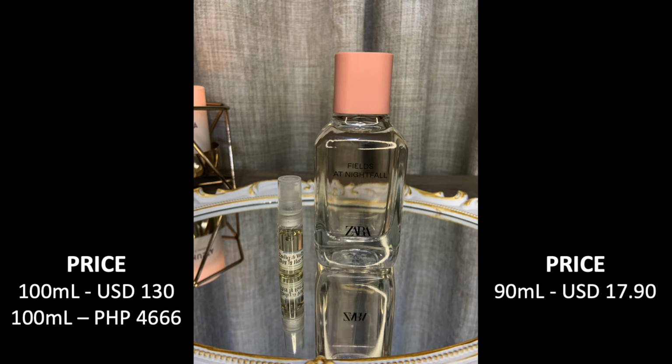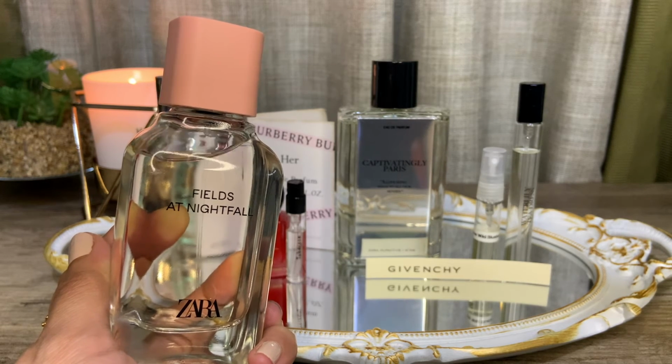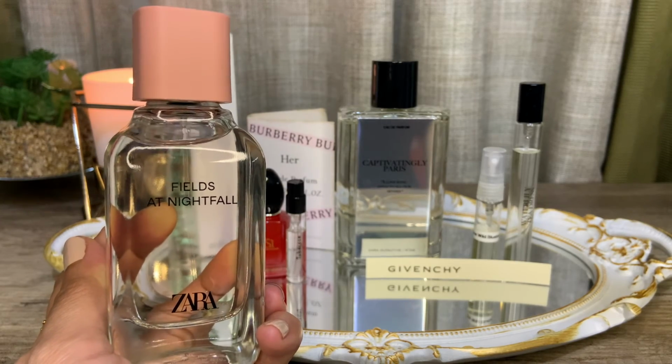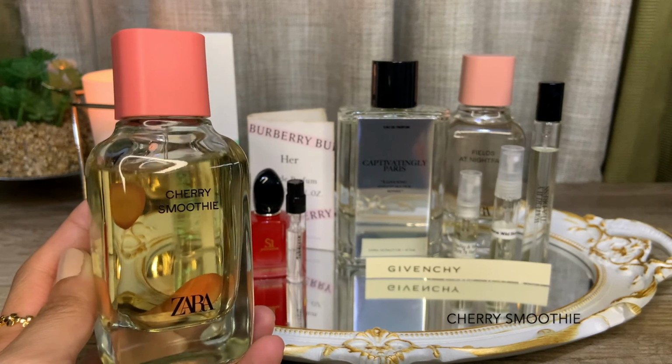This is powdery sweet, the kind that's comforting like a mother's hug. This isn't my kind of perfume, but I do intend to keep this bottle to wear to bed sometimes. Since this sits close to skin, you can also wear this to your air-conditioned office. This will be lovely and will not offend anyone. That's Fields at Nightfall. And we are down to my last ZARA, and this is Cherry Smoothie.